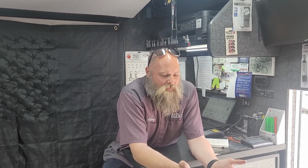Because our routes butt up to each other, we can network and we can get tools off of each other. We can help each other. That makes it, yeah, and it benefits you guys as the consumer. So if there's something that you guys need relatively quickly, I can go to another truck.